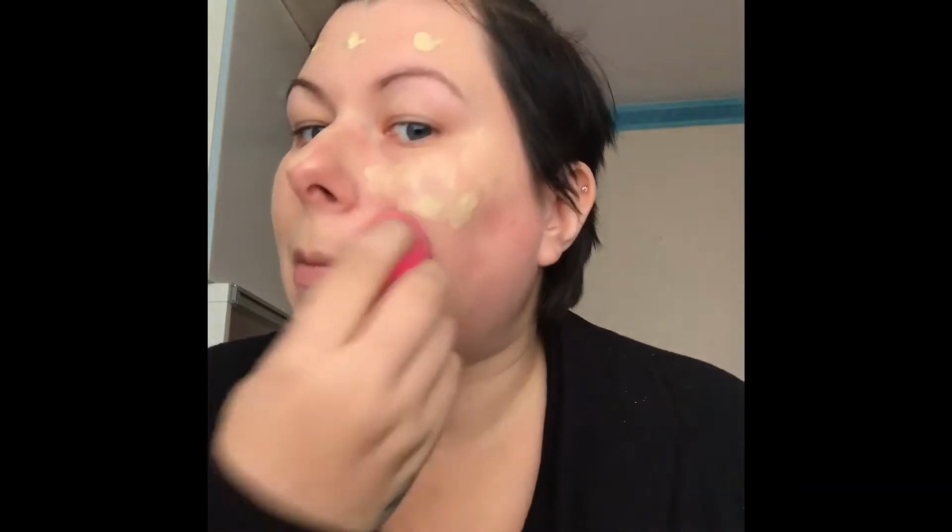So just dab it about. I tend to dab it and then rub it a bit, just because that's the way I've always done it, and I found it works for me. But this foundation again isn't a full coverage. I've used BB pretty much just for the moisture side of things because my skin is very dry, and then I use the foundation over the top.